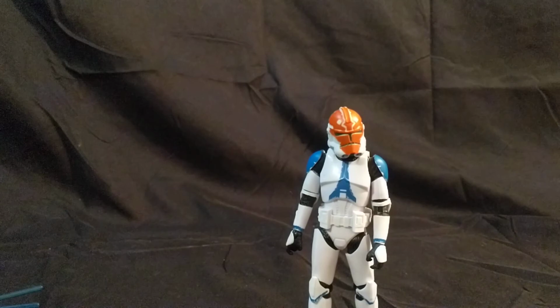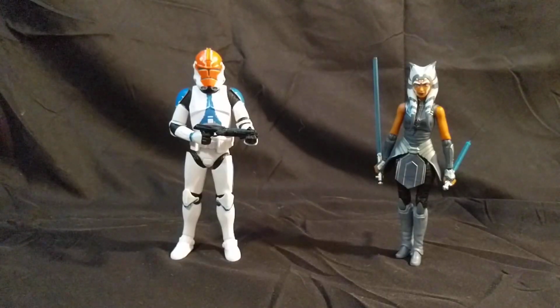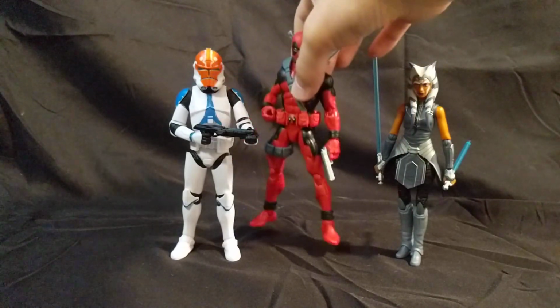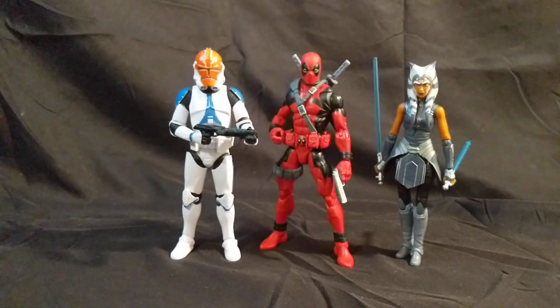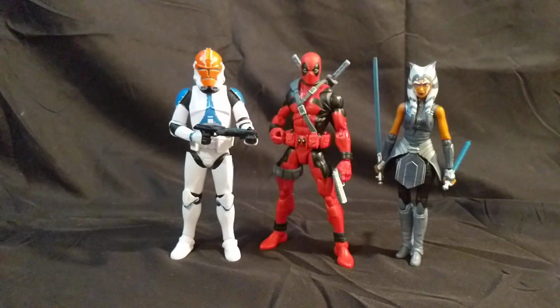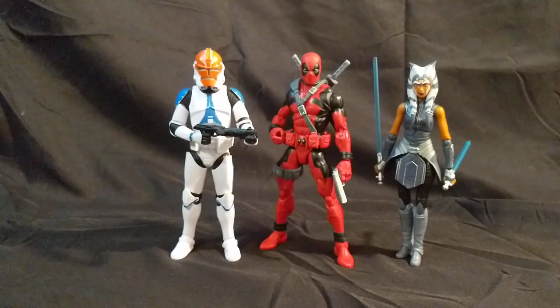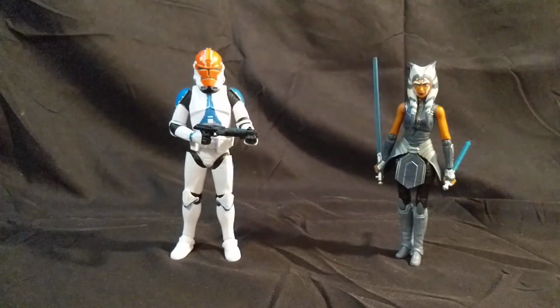I'll go grab those figures, be back real quick. Okay, first off, we've got a standard 6-inch Marvel Legends. Today I've got regular old Deadpool. So yeah, I guess Clone Troopers are apparently Deadpool tall and Ahsoka's a little shorter.